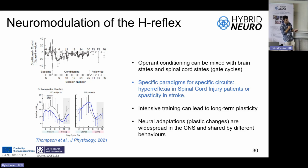What happens with patients with a spinal cord injury is this dashed black line: this pattern is not so well kept. But if you are able to train and modulate the H reflex in the different specific phases of the gait, you see how the subjects were able to down-regulate the H reflex. Why down-regulate the H reflex? Because they have hyperreflexia, so you don't want a higher H reflex. It's already impaired and causing abnormal functions. So you want to decrease it.